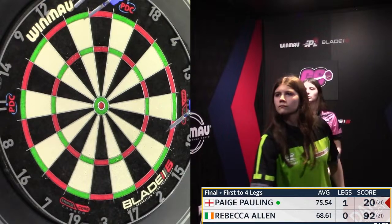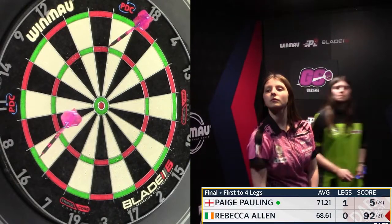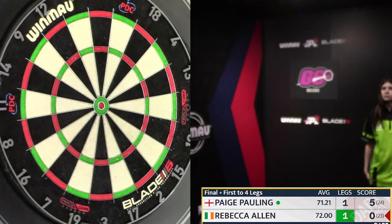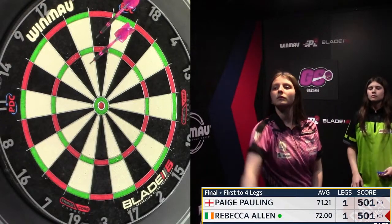For 2-0 double five. And a second opportunity, that albeit the 152 was a difficult task, the 92, especially hitting after hitting the first treble, is a lot easier. And she takes it out beautifully in two darts. We've got a level game and wrestled the advantage back, has the Irish girl.